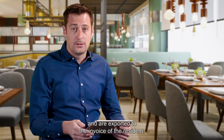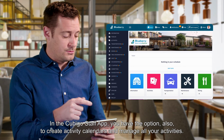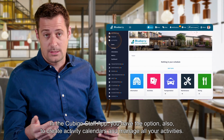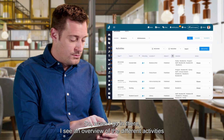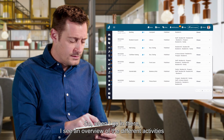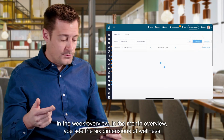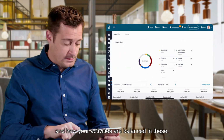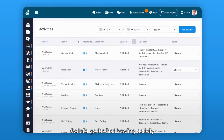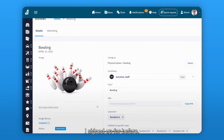So in the Cubigo staff app, you have the option also to create activity calendars and manage all your activities. So when I go in there, I see an overview of the different activities in week overview, in month overview. You see the 6 dimensions of wellness and how your activities are balanced in these. So let's go for that bowling activity I signed up for before.